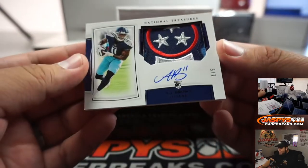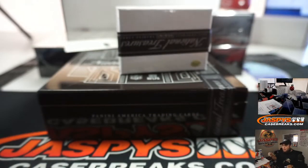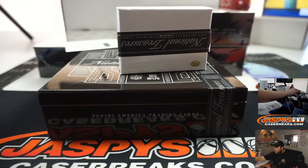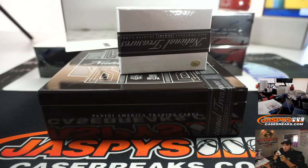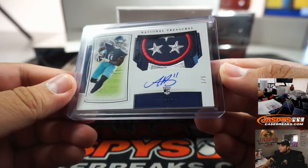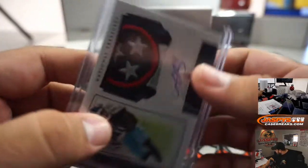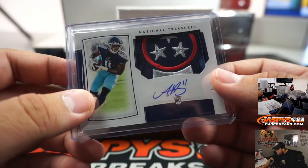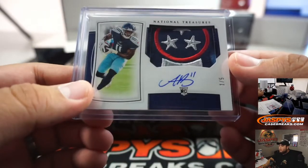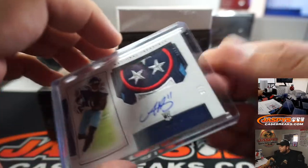Nobody wanted to buy the Titans. A.J. Brown, 1 out of 5. Look at that. I know some Titan fans that may want this. Look at that patch. 1 out of 5. Titans. EA actually got this. They were in the random number block in number 1. Not number 2, looks like. There you go.